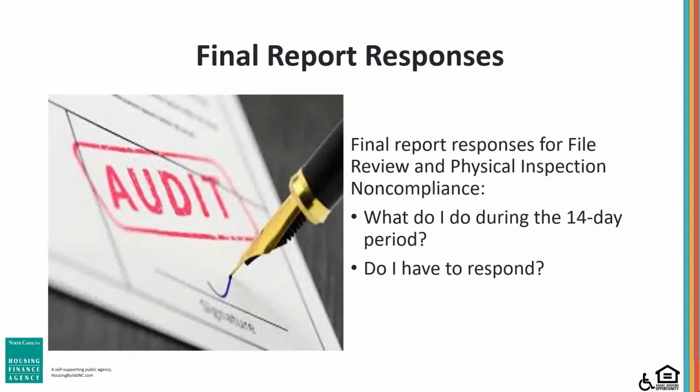And so when you submitted that owner's response, that noncompliance was corrected. This gives you that extra 14 days to get that corrected before we send that 8823 to the IRS. So if you have submitted everything and everything looks fine, there's nothing for you to do. But if there was uncorrected noncompliance, that's when you would have an additional 14 days to get that submitted.